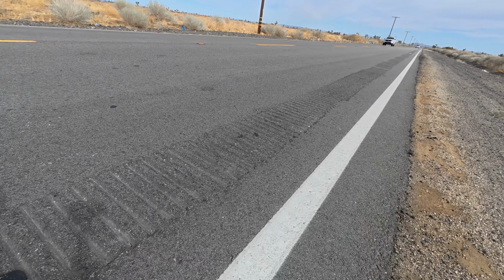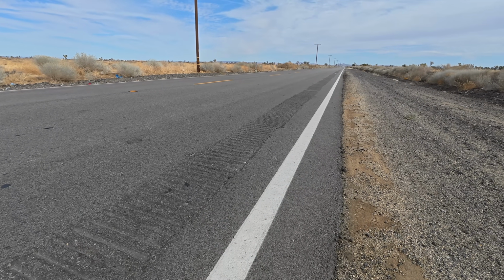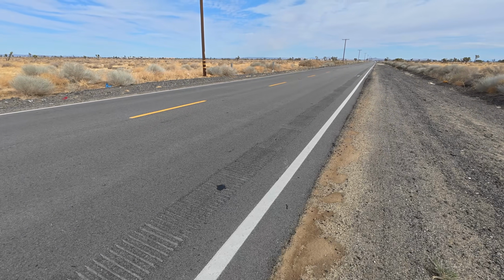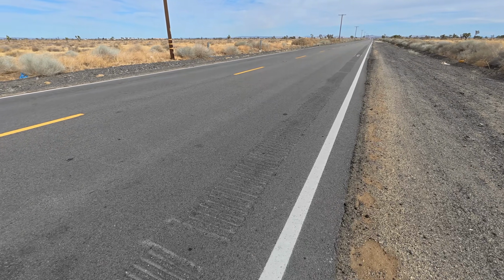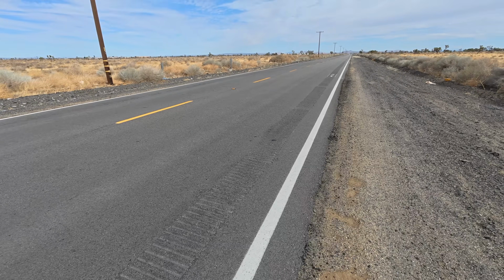But here's what this musical road looks like. As you can see, the grooves are much smaller. Only the one tire, or technically two tires, hit it. And they obviously got the spacing right on this one because it actually sounds like the Marine hymn, which I'll play in just a moment.